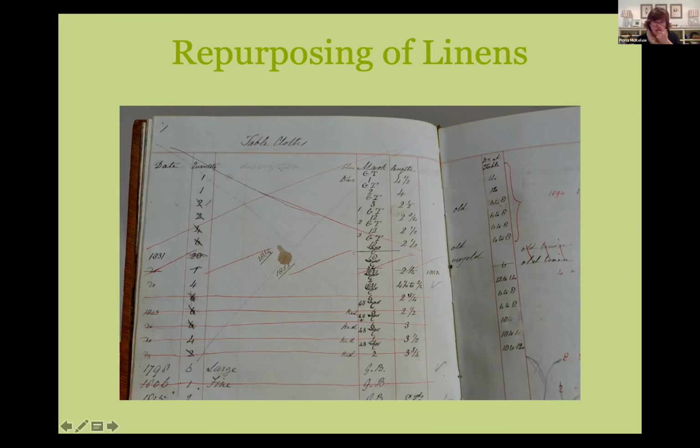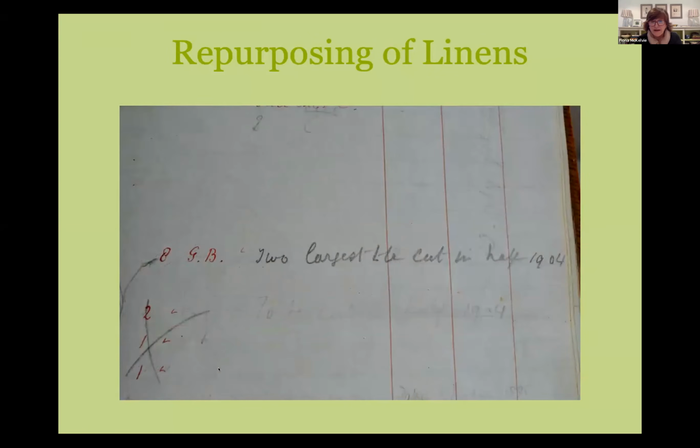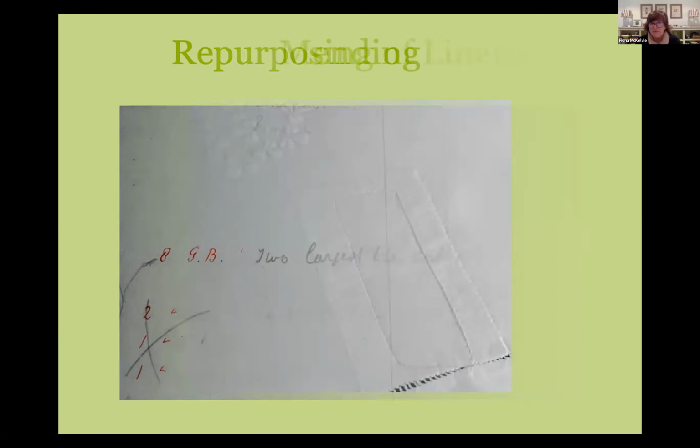But with these pages as well as the monograms, we come to the dates at the bottom of the page, and we have a listing here of 1798, showing 6 large sheets. And then if we continue, we find that the 2 largest were cut in half in 1904. So they'd already given 106 years of good service, and by 1904, it was deemed necessary that they be cut in 2 and repurposed. So recycling, certainly not a new concept.